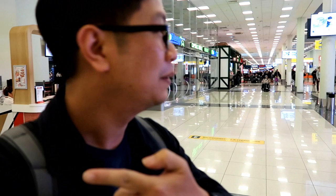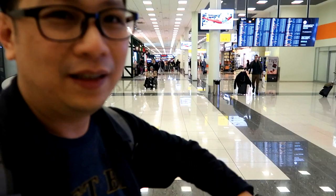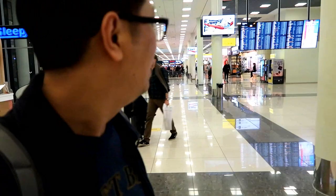Anyway, all I can say is that Terminal E looks way better than Terminal F. It just looks new, and you got lots of windows there where you could do plane spotting. So anyhow, I hope whatever walk around I did from Terminal F to Terminal E was of help to you guys. It's easy to find. These terminals are interconnected. I'm tired from a 9-hour flight.